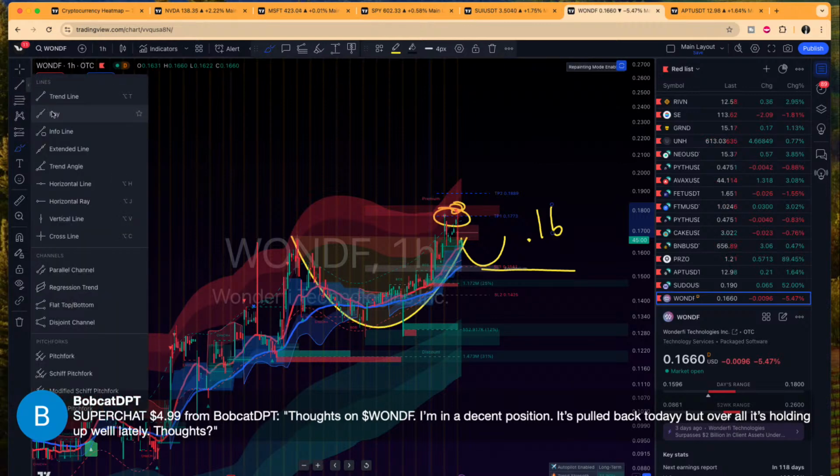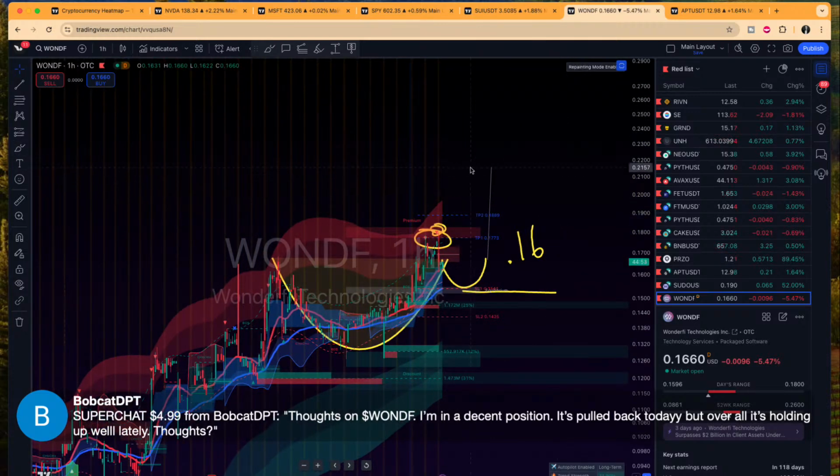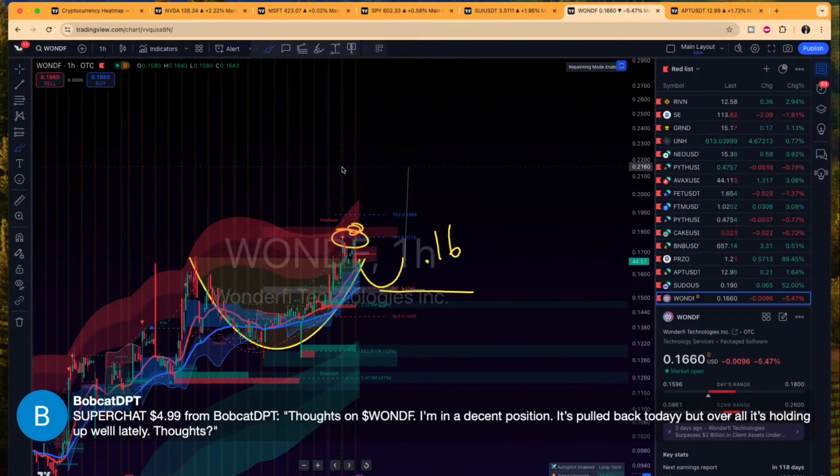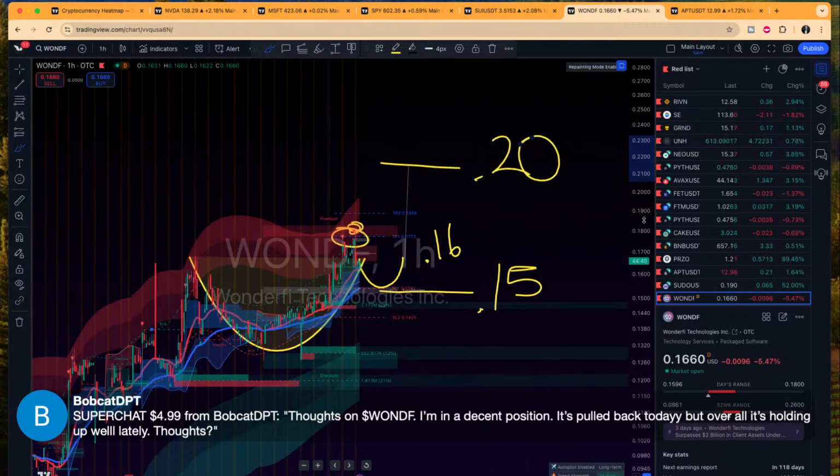And again, the somewhat expected move here would put this at around 21 cents. So that's your target. I'd be a buyer at 15 cents and, like I said, I don't know the company. I don't know the fundamentals, but the technical move would be complete at 20 cents.